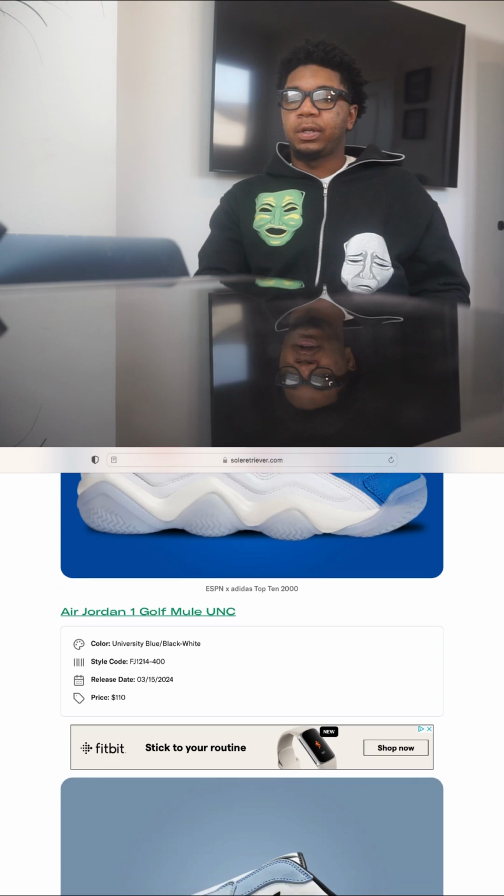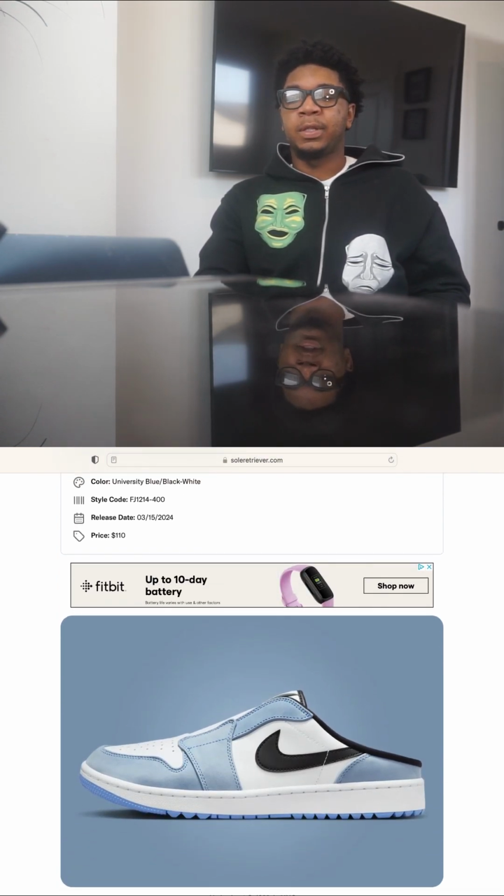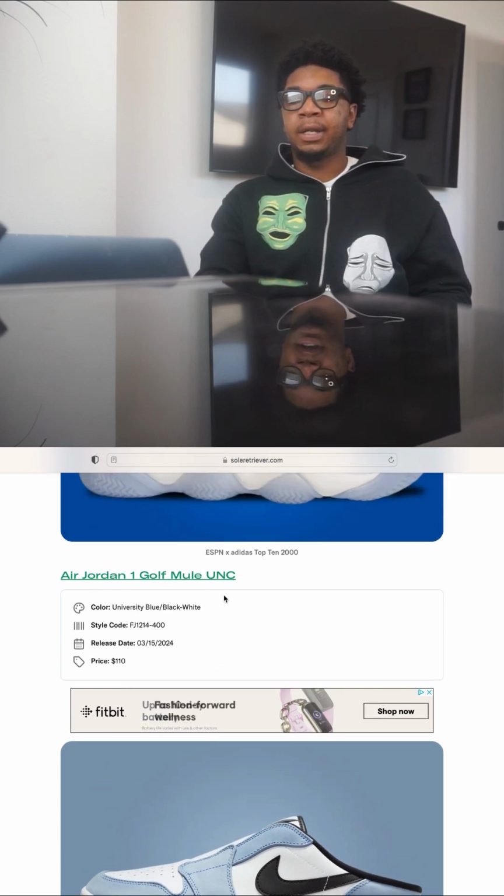Next we have the Air Jordan 1 Golf Mule UNC, retailing for $110. I don't like this model whatsoever. They created other colorways already.